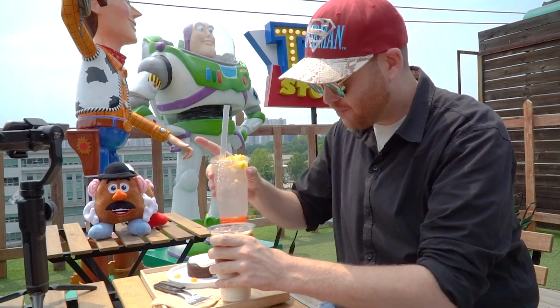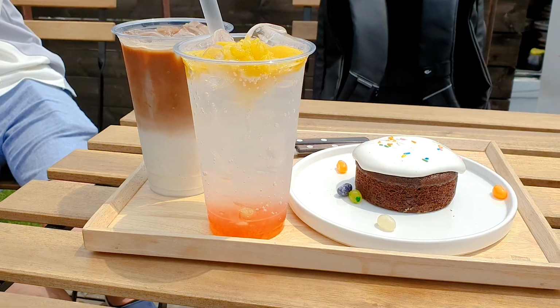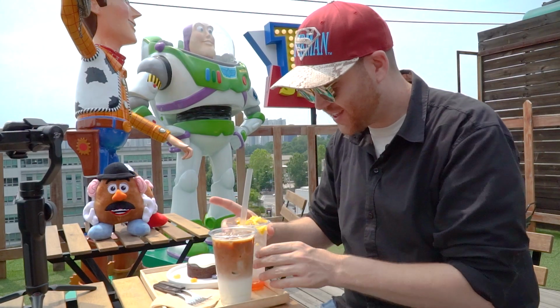This is a Sunny Peach. It looks like some type of sparkling drink with peach. It looks like it's got canned peaches on top of it. It's gonna be really delicious. Smells really good. I'm really excited to try this, you guys.